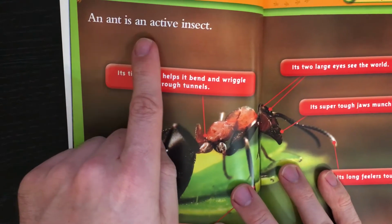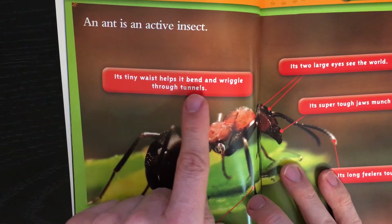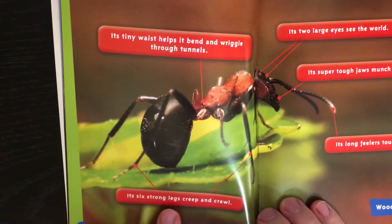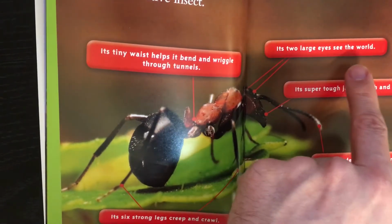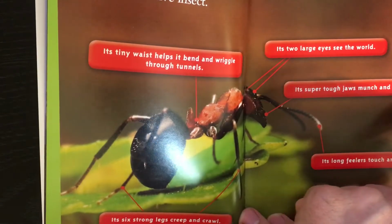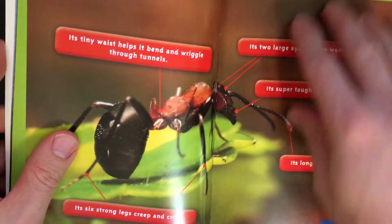An ant is an active insect. Its tiny waist helps it bend and wriggle through tunnels. Its 6 strong legs creep and crawl. Its 2 large eyes see the world. Its super tough jaws munch and crunch. Its long feelers touch and tap.